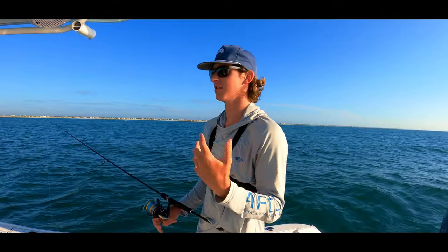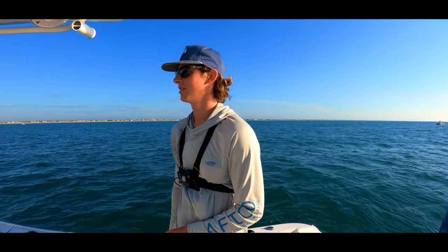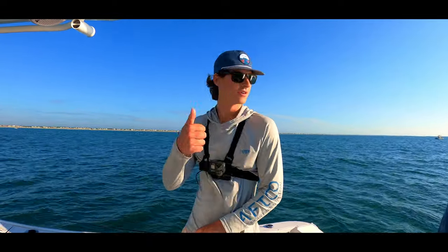But right now it's a little bit too windy and we're moving a little bit too fast to do that. So we're anchored up, basically just fan casting around the boat. Hell, we got some live bait as well, so we might try that on some Carolina rigs if we don't get many more bites, or at least any big ones. But good to see we're doing the right stuff.